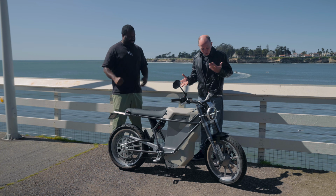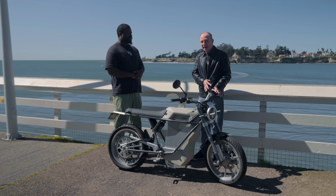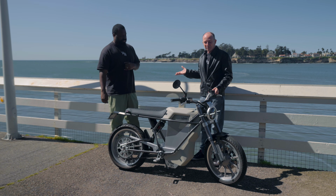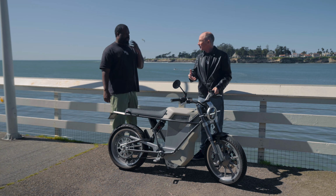Yeah, because there's just not that much to it. Usually on a regular motorcycle, you've got the clutch over here, but this is just a rear brake. So it's pretty straightforward. In fact, I would say more straightforward than riding a regular e-bike, because there's just no shifting at all. No clutch, no shifting. You just pick your mode and go.